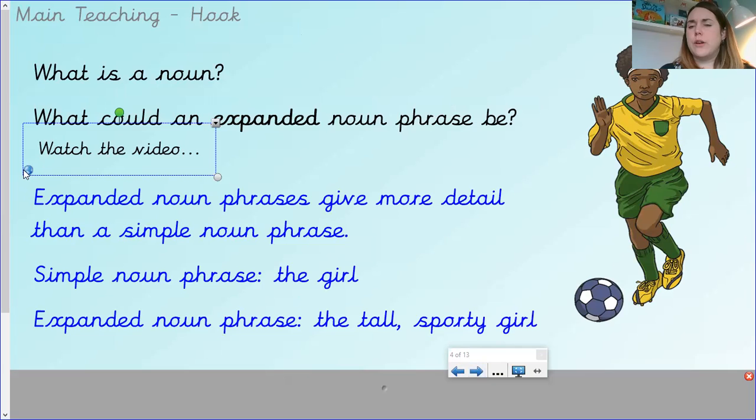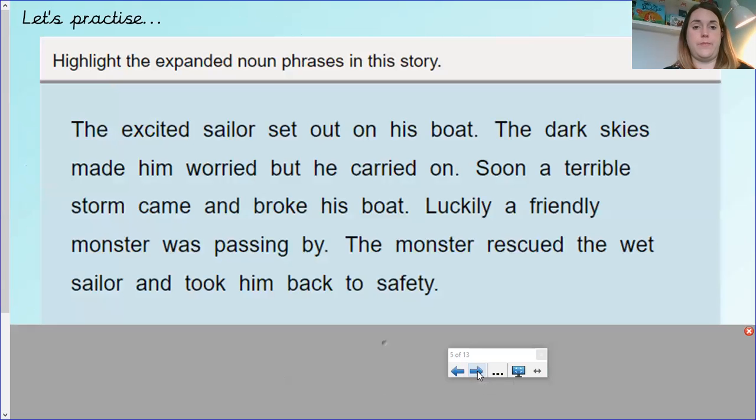Hopefully you're feeling quite confident about what an expanded noun phrase is. If you're still a little bit unsure, I have put a link to a BBC video in your daily plan, so you can go and have a look at that video in the daily plan. Expanded noun phrases give more detail than a simple noun phrase. We've just talked about that. So our simple noun phrase could be the girl, and our expanded noun phrase could be the tall, sporty girl.